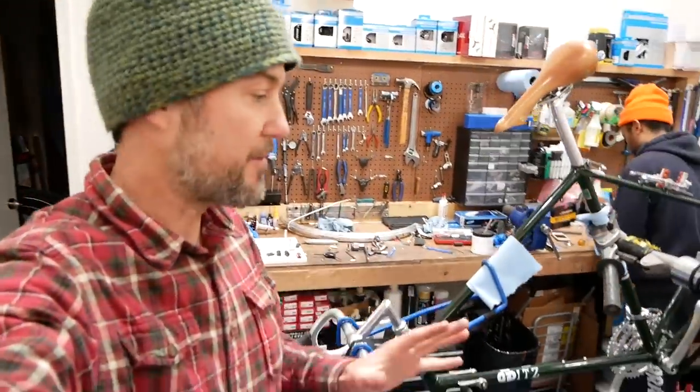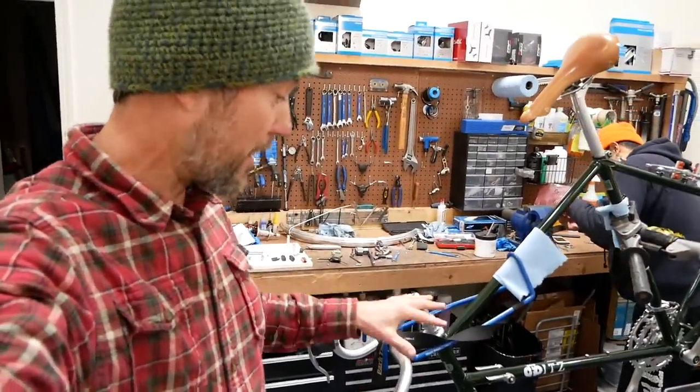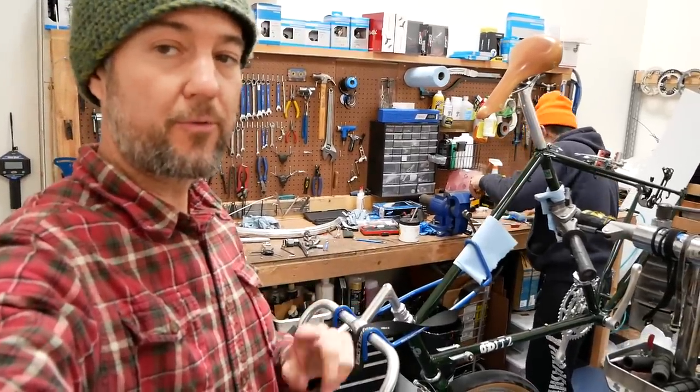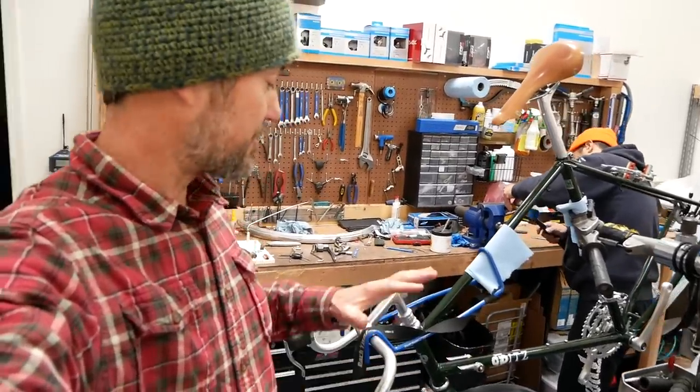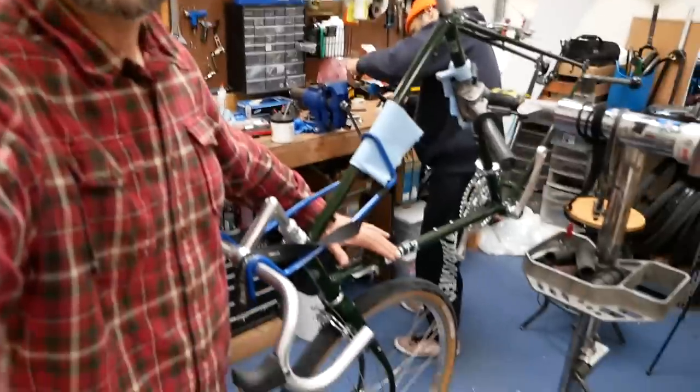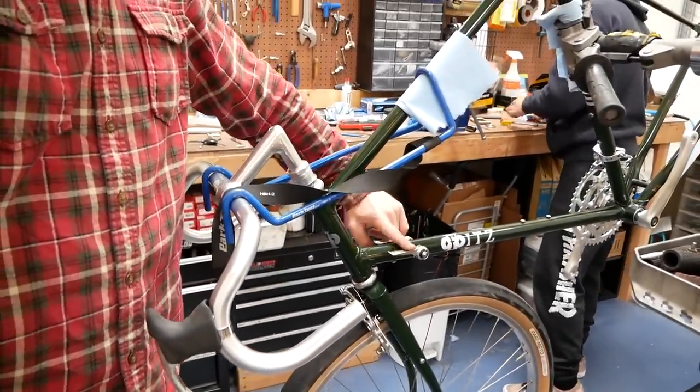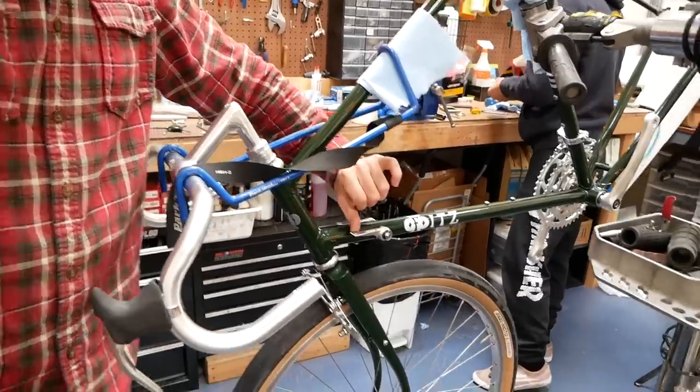One of the reasons I went with down tube shifters is because I like to be able to shift both the front and rear derailleurs with one hand. When you're doing the crossover to shift, with it being so flat, it can sometimes be a little difficult to get your thumb underneath.